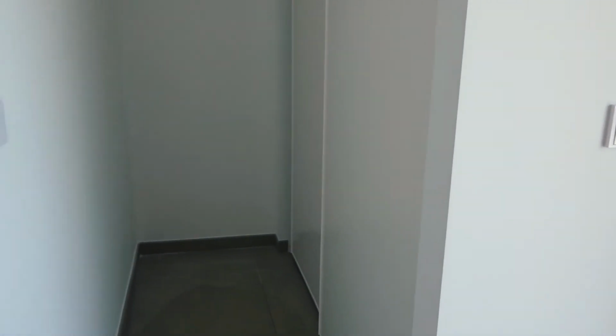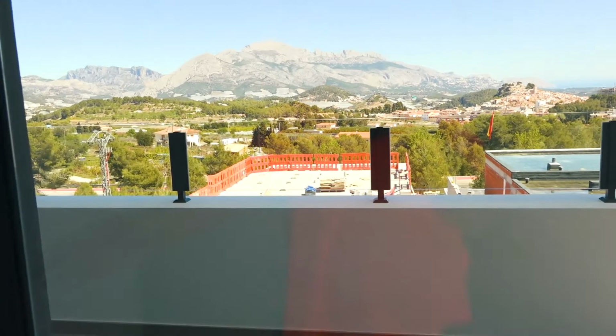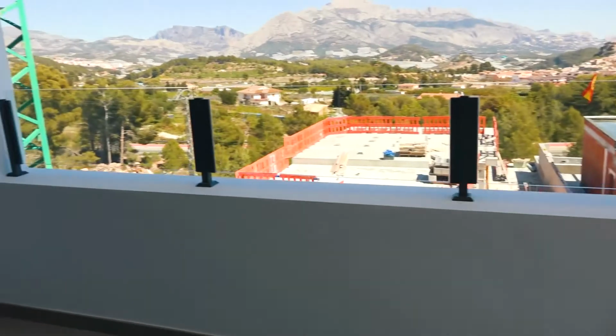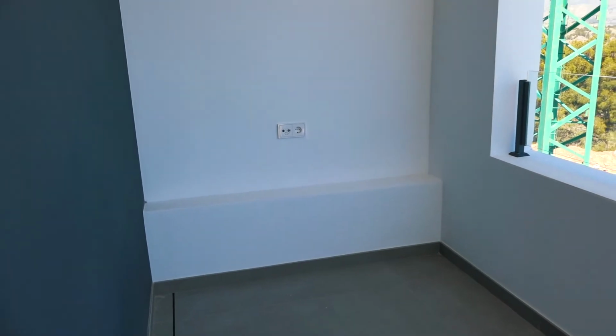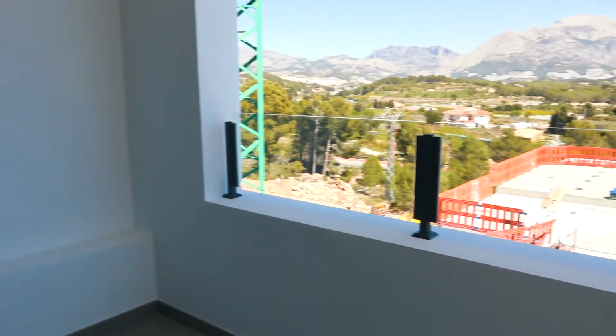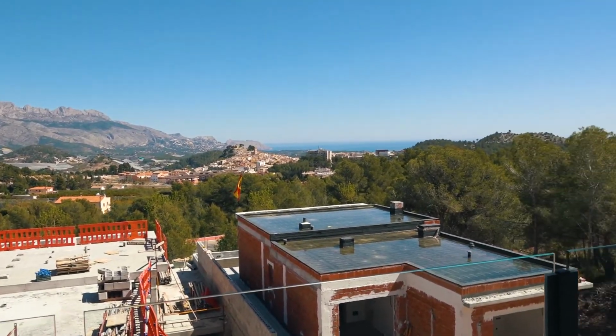Through to the double wardrobes here. Lots of closet space, lots of storage space. And out to the terrace that leads off of this last bedroom here. So nice sized terrace. Electricity here. Views over the mountains, Polop and the sea.